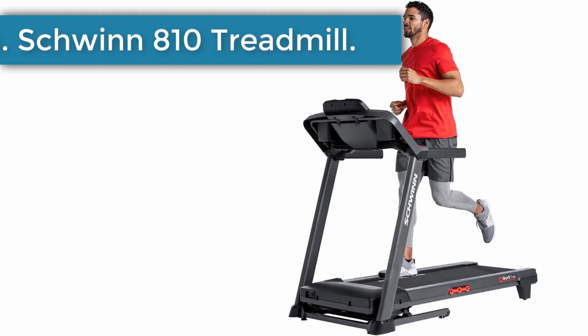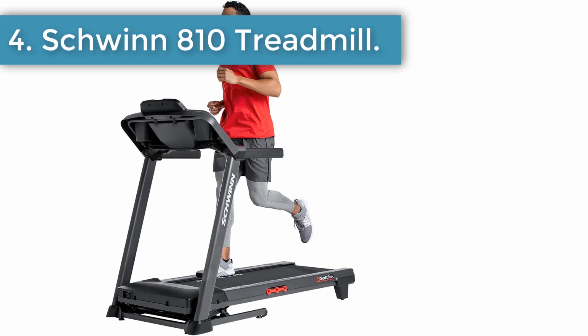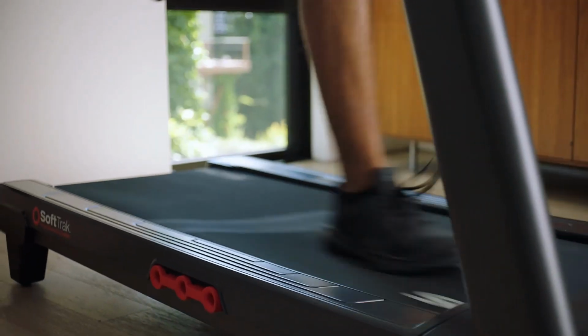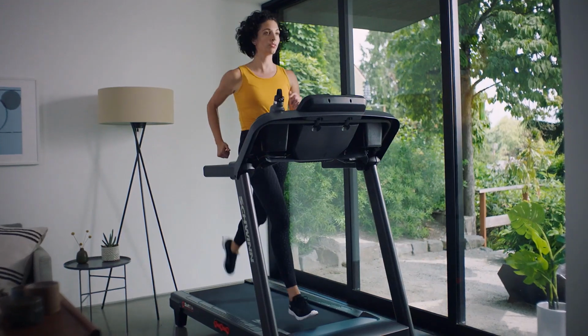Number 4. Schwinn 810 Treadmill. When it comes to a product like a treadmill, there are so many different options to choose from and each one has a different price. We're always looking for products that offer both amazing features and an amazing price. The Schwinn 810 treadmill is just that.